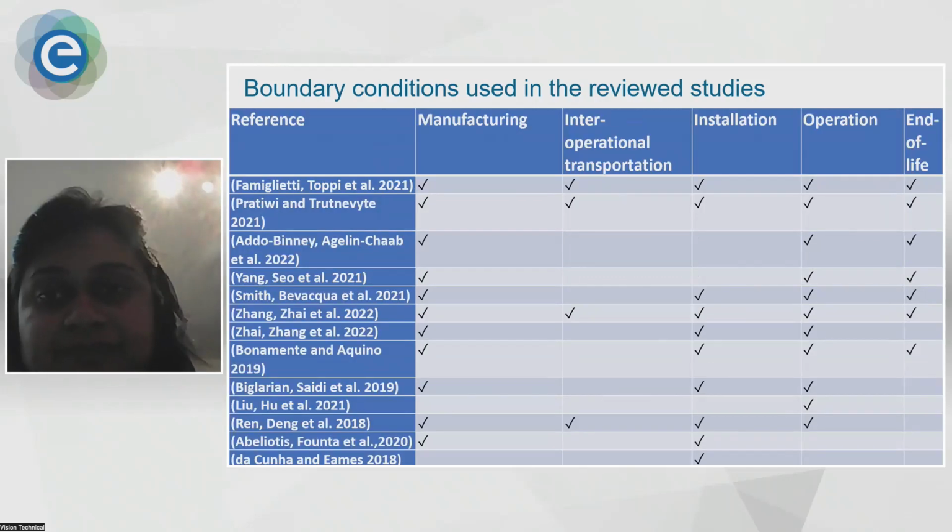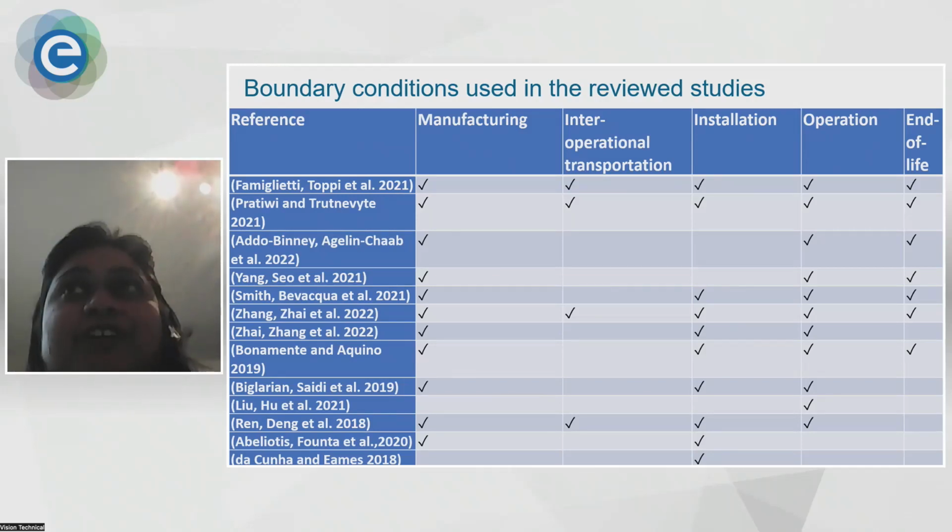Next, please. This also shows that even among all those 25 studies, which were out of 100, which means I still have to go through probably another 50 to 100 studies for the final analysis, there was a difference in whether inter-operational transportation or installation was included or not. Some studies didn't account for any environmental impacts incurred during installation.